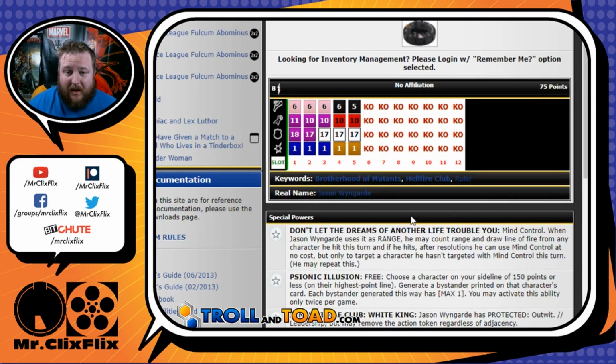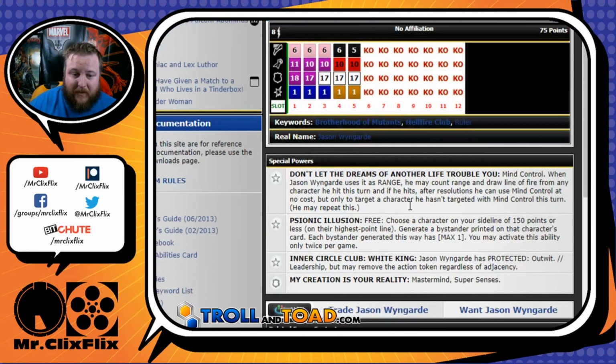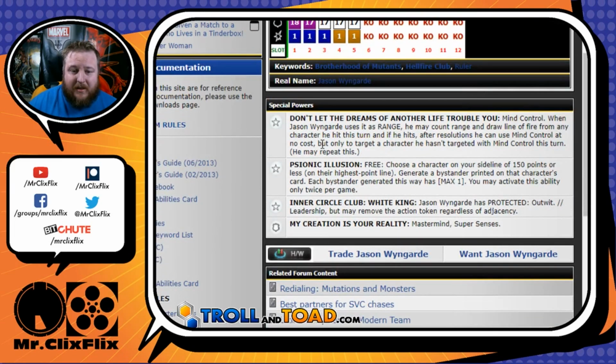This next chase figure a lot of people know. It's Jason Wingard from the Dark Phoenix Saga chase set. And really, he's on here because he's got the mind control with the Infinity Mind Control trick. Cool trick, okay. But then the other thing that I'm really looking at him for using is this Psionic Illusion. Choose a character from your sideline, 150 points or less, or on their highest point line. Generate a bystander printed on that character's card.